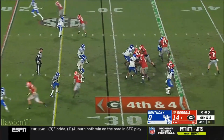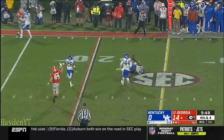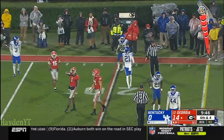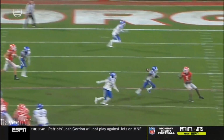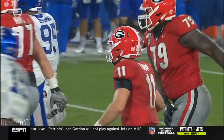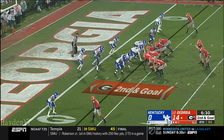Swift, or rather Fromm, asking for the ball, takes it in the shotgun snap. We throw it for the first time. We catch it at the 22-yard line. George Pickens outside the far hash gets the first down at the 22. In a little bit of traffic as well, but he's able to focus on it. Was just on a crossing route, able to go back, make the catch, and absorb a hit. And Dogs keep it moving right now.